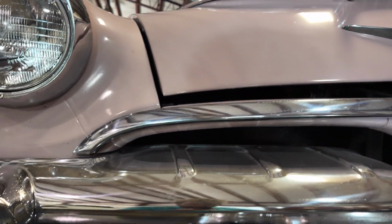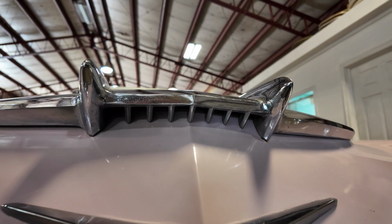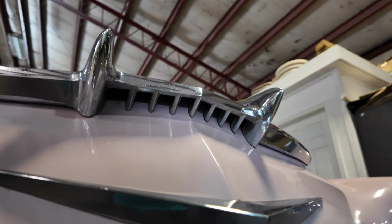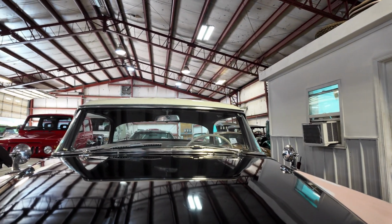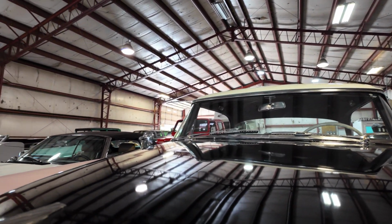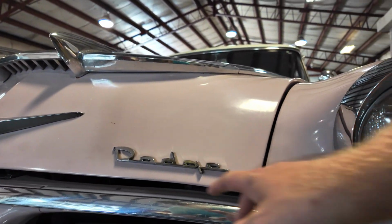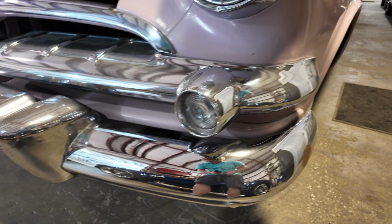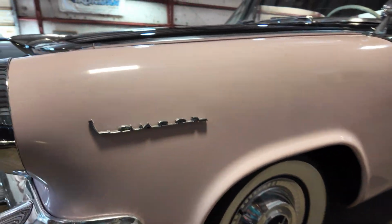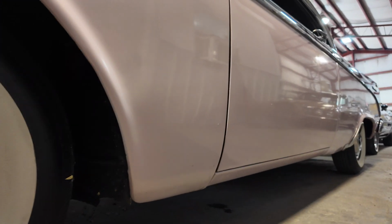Just look at all of the textures. Hood scoop. This one has a center line which starts right here. It goes back to the wraparound windshield. Very faint in the hood though. Dodge badging on the front nose of the car. Lancer script on the front fender. Also notice the wheel wells are flared. No rocker molding on this car.